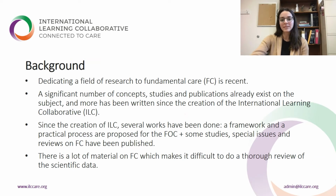Fundamental care, or FC, is a broad and heterogeneous concept in nursing and health sciences. The dedication of a field of research related to FC is recent. A significant number of concepts, studies, and publications already exist on the subject, and more has been done since the creation of the ILC. Adjustments have been made over the years. Moreover, some studies, special issues, and reviews on FC have been published. There is a lot of material on FC, which makes it difficult to do a thorough review of the scientific data.